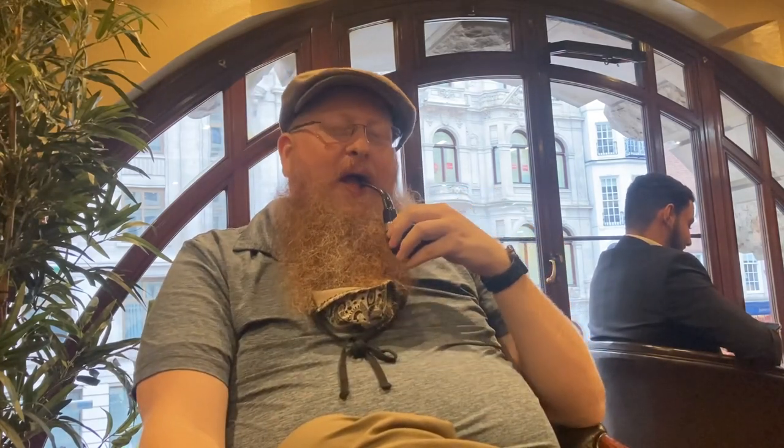And it's a fantastic pipe. I think it's the first seriously carved pipe that you ever did. It's the first in that type of pipe. It was a bit of a watershed moment in my freehand making of pipes.